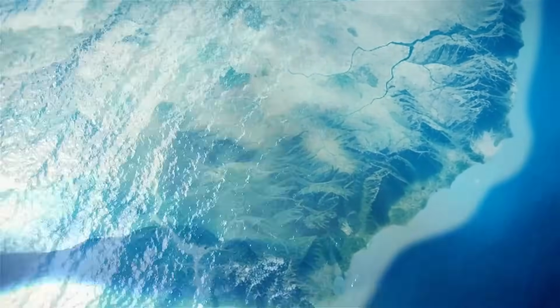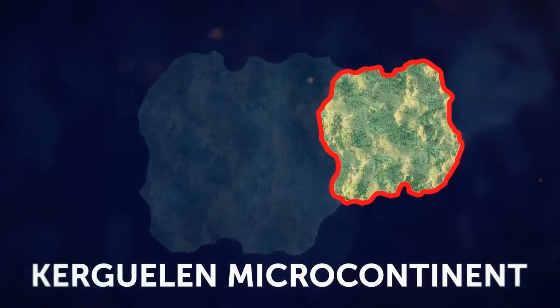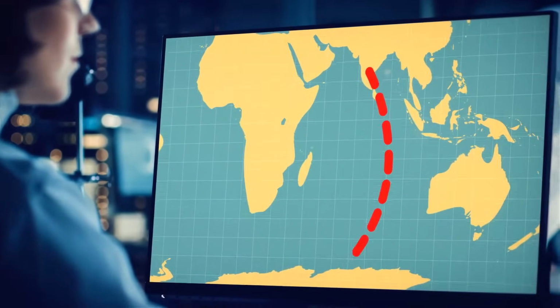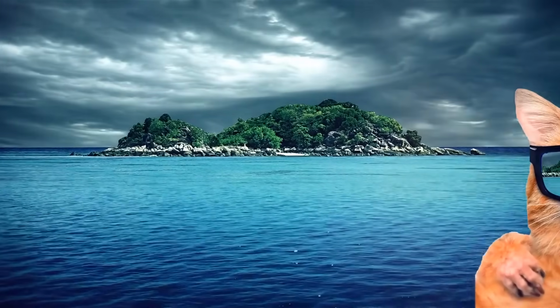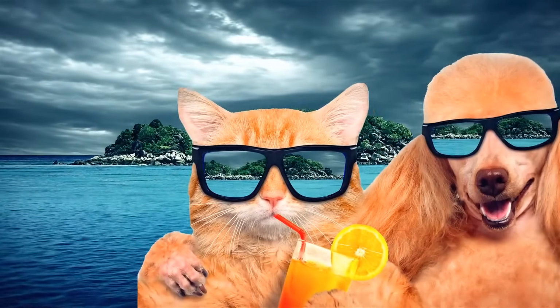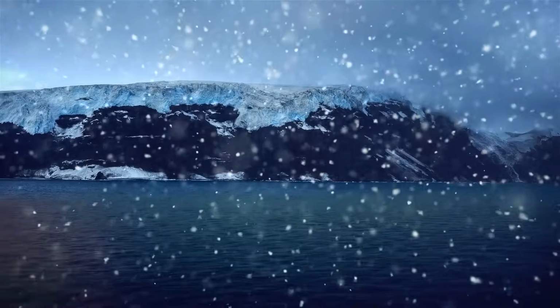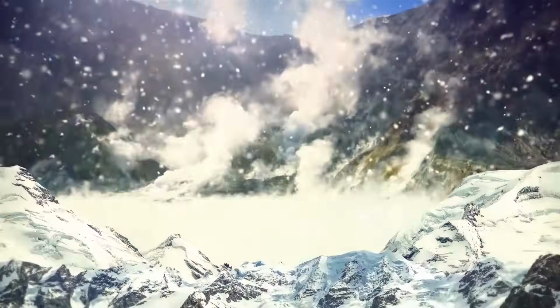Long ago, it was connected to another lost continent, the Kerguelen microcontinent. Scientists believe that it made a land bridge between India and Antarctica. To find out what it was like, we can look at a tiny archipelago in the southern Indian Ocean. These islands are all that is left of the ancient landmass. They have a cold climate and feature glaciers because they're so close to Antarctica.